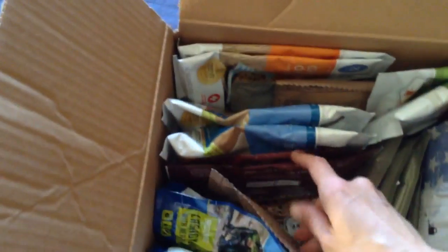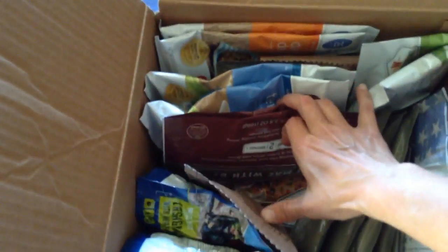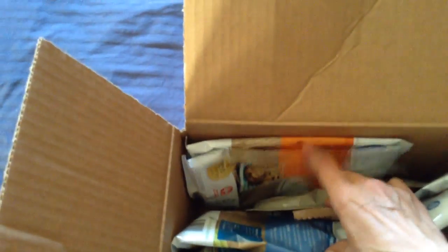Vanilla pound cake, and then I've got the MREs here. I think I've got some coffee in here too. But it just goes deep, and this is about a month's worth of food if you ration it. And then you're like, okay, so they found that too. Great, I'm totally screwed, right?